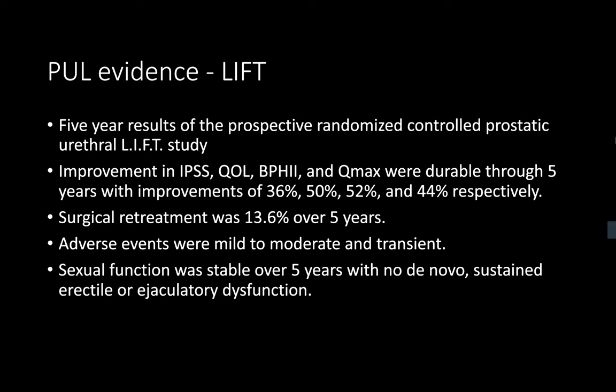It is associated with minimal complications, with a retention rate of about 5%. The incidence of retrograde ejaculation is only 2 to 3%. There is some concern about the retreatment rate of UroLift, which may be a little bit higher than other minimally invasive surgery, with a retreatment rate of about 2 to 3% per year. So it's about 15% in 5 years.